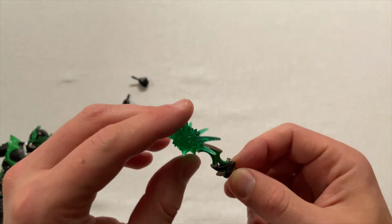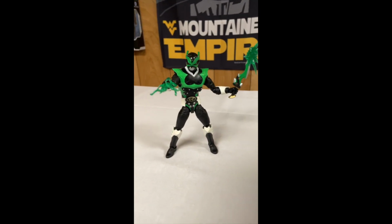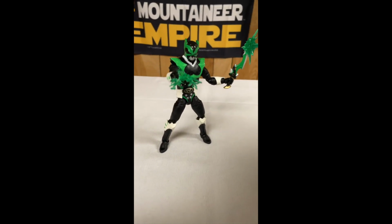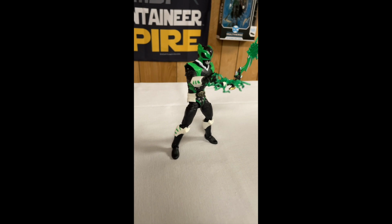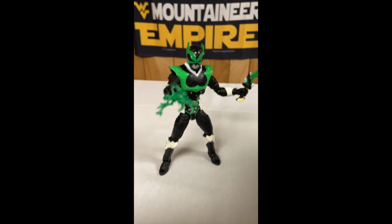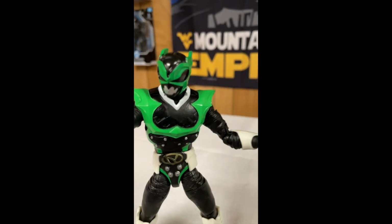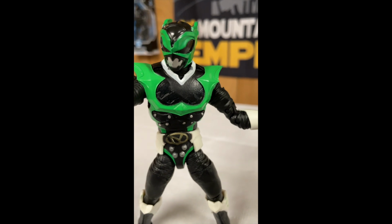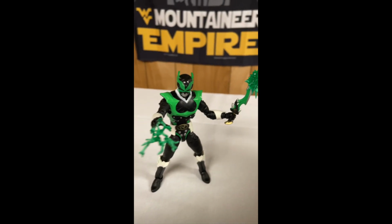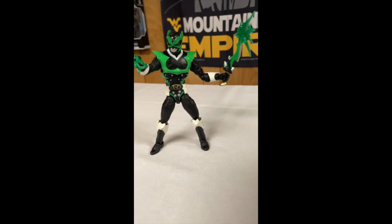So let's go ahead and see if I can stand him up with all this. All right, so here he is standing up, and he looks really good. The color on him really, really pops. I'm really impressed with that. It was a little difficult to get his hand to hold his little Psycho Dagger, but he looks really good. It looks like there's a little bit of a paint mess up there on his mask, but that's just a little chip. He's got some good texturing on him, but overall, it's a really cool figure, and I'm glad I got to add him to the collection. All right, so he looks good.